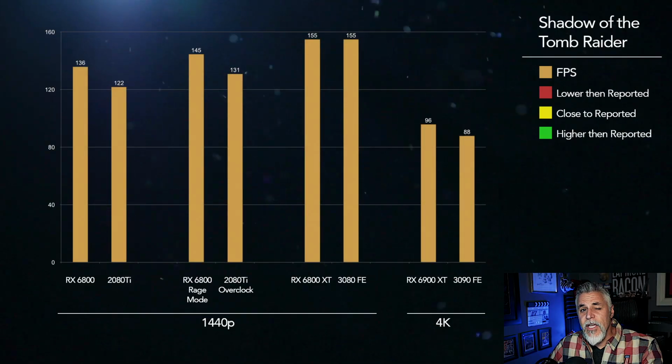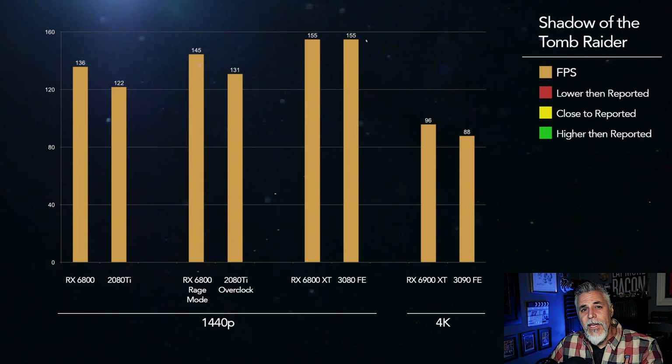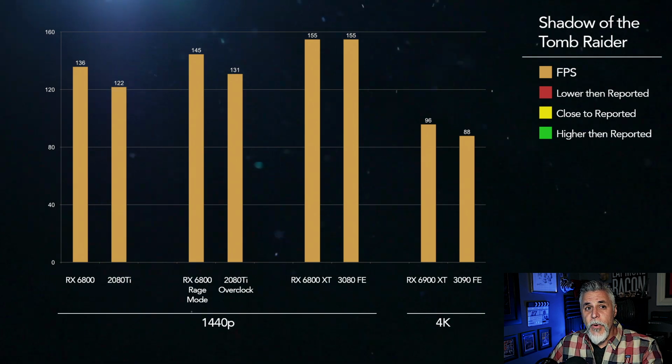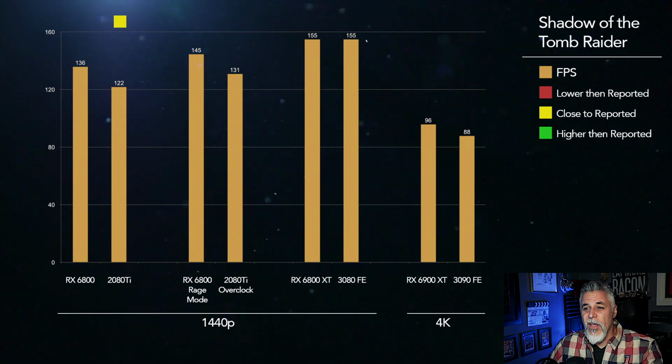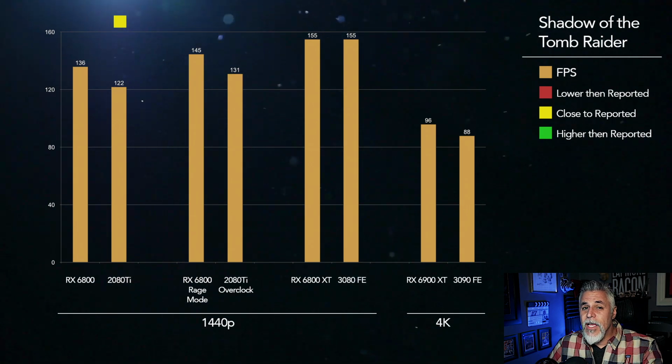And finally, let's move on to Shadow of the Tomb Raider. First off, the 6800 again with 136 frames per second. The 2080 Ti came in at 122 frames per second, which once again, for the 2080 Ti, those scores seem spot on. I mean, they seem to have nailed those benchmarks. Moving up to the 6800 XT, they posted a score of 155 frames per second. Our tests with our 3080 also came in at 155 frames per second. Now that is slightly higher than what AMD posted in their graphs with a tying score in that case.